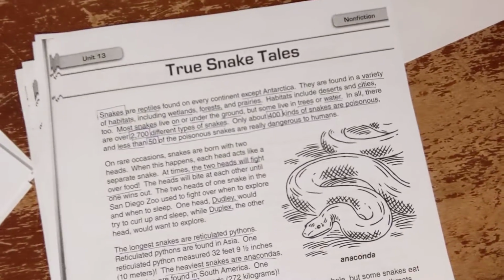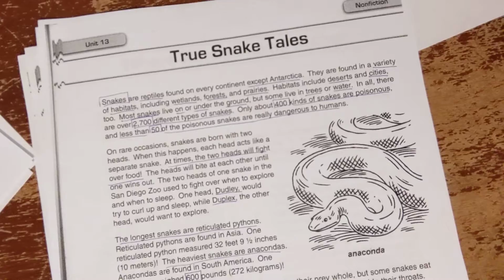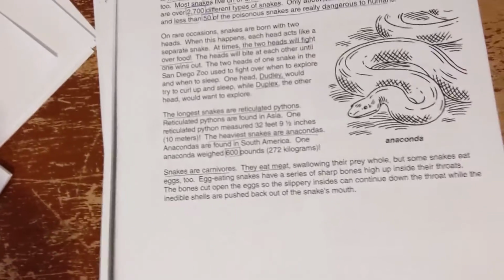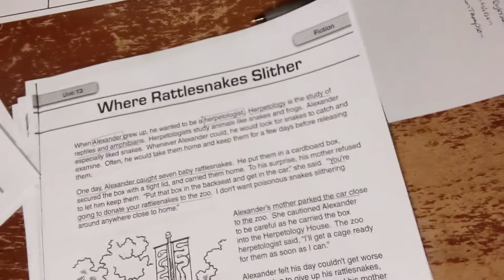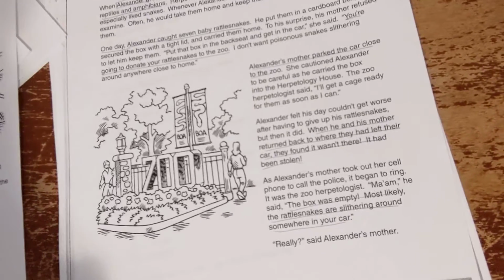Others of you have the paired passage. Both of those paired passages have to do with snakes. The first one's nonfiction. It's called True Snake Tales, and pretty much it just lists a bunch of interesting facts about snakes. The second one is called Where Rattlesnakes Slither. This one is fiction, so it's kind of a made up story, but it also deals with snakes. Then after you read those, you have the pages of questions.